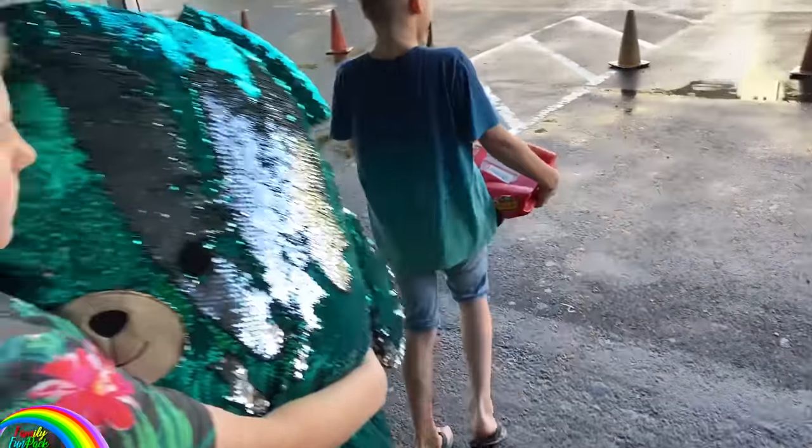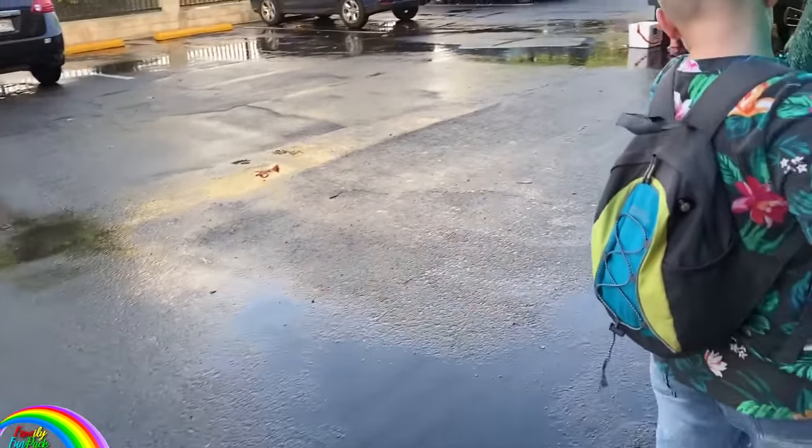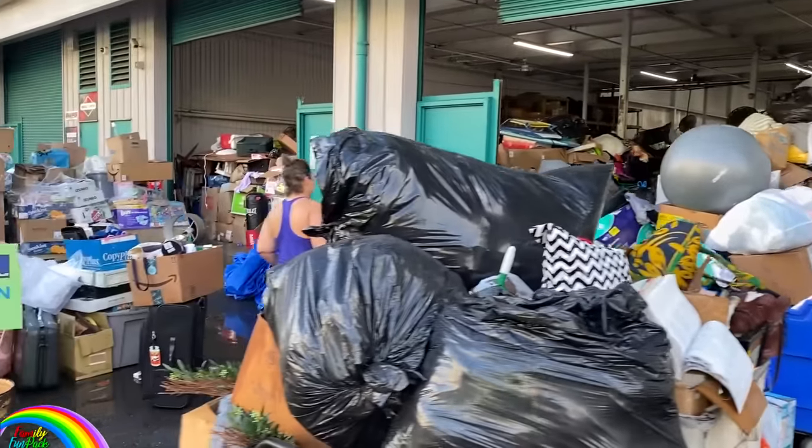Well, we're leaving with some treasures. I've got my arms full and I cannot wait to show Owen what we got. This is so much stuff being donated. This is literally crazy. Oh my gosh. So I told you I spent $16 before. This time I spent $22, but I got like a 10% discount for whatever reason she gave it to me. And then there was a couple items for 50% off. So yeah, I'm getting some good deals today.